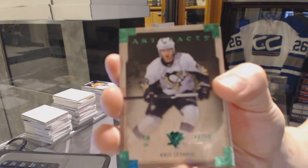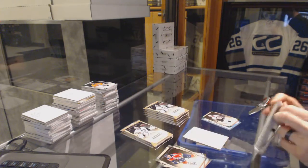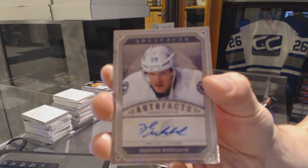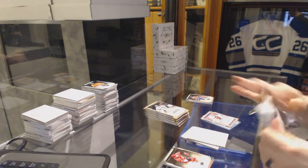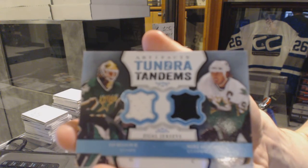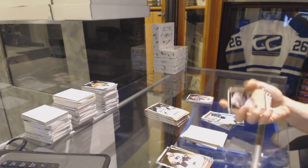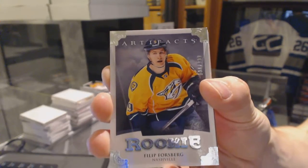Emerald number 299 for the Pittsburgh Penguins, Kris Letang. Auto facts for the Tampa Bay Lightning, Brett Connolly. Tundra tandems for the Dallas Stars, Ed Belfour and Mike Modano. Rookie to 999 for the Nashville Predators, Filip Forsberg.